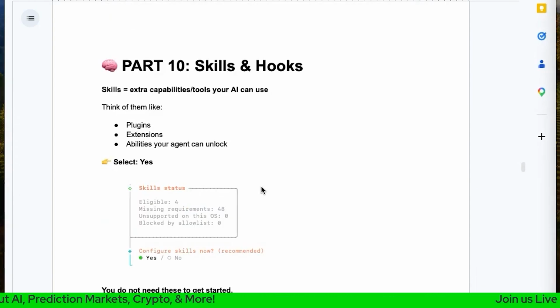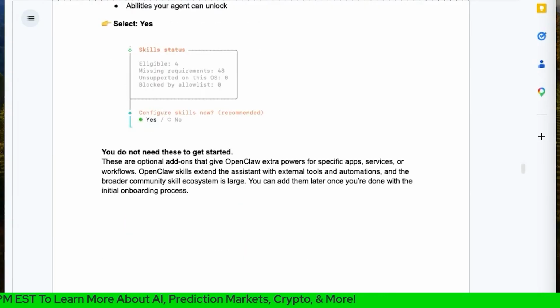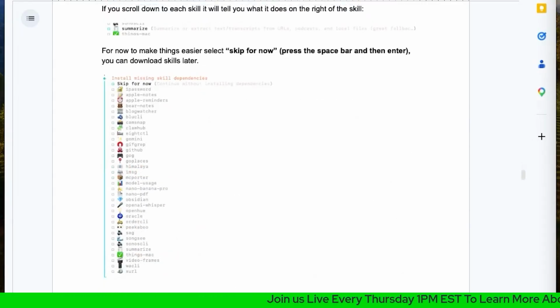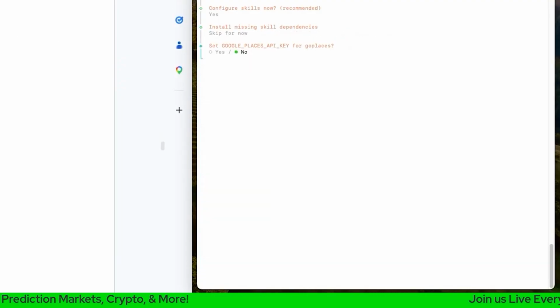But once you get yours set up, now it's time to configure the skills. Think of these like plugins or extensions or abilities your agent can unlock. So we can click Yes, just so you can see all the different skills there. You do not need these to get started. If you scroll down to each skill, it'll tell you on the right what the skill does. But for now, we're just going to skip these just to make it easier. You do not need these to get started. So you press space and then select skip.